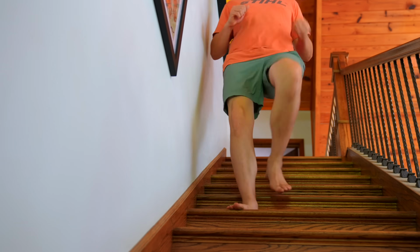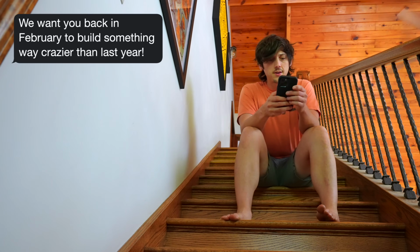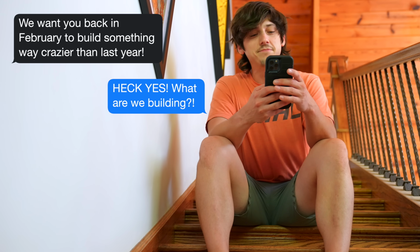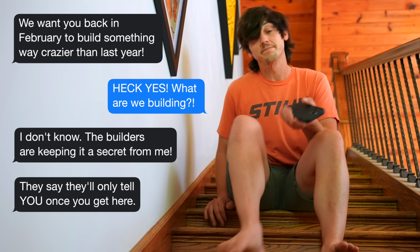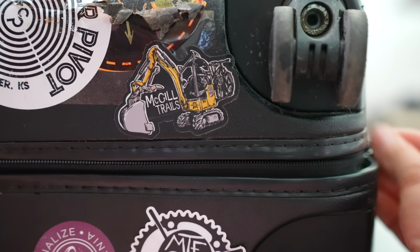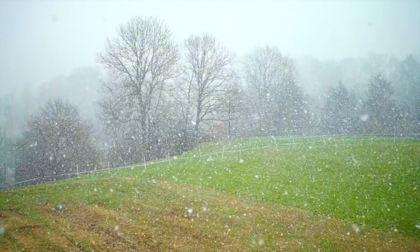But there was something odd about it. The owner told me, "We want you back in February to build something way crazier than last year." Of course, I said, "Heck yes, what are we building?" She replied, "I don't know. The builders are keeping it a secret from me. They say they'll only tell you once you get here." Naturally, I packed my bags as fast as I could and hit the road. But I'd soon discover another secret waiting for me at the park.